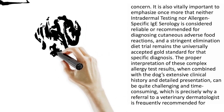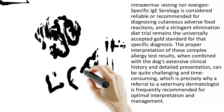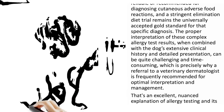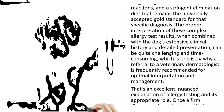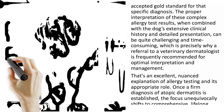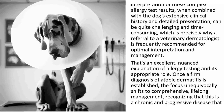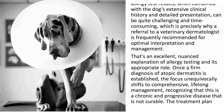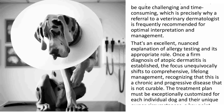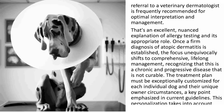It is also vitally important to emphasize once more that neither intradermal testing nor allergen-specific IgE serology is considered reliable or recommended for diagnosing cutaneous adverse food reactions, and a stringent elimination diet trial remains the universally accepted gold standard for that specific diagnosis. The proper interpretation of these complex allergy test results, when combined with the dog's extensive clinical history and detailed presentation, can be quite challenging and time-consuming, which is precisely why a referral to a veterinary dermatologist is frequently recommended for optimal interpretation and management.